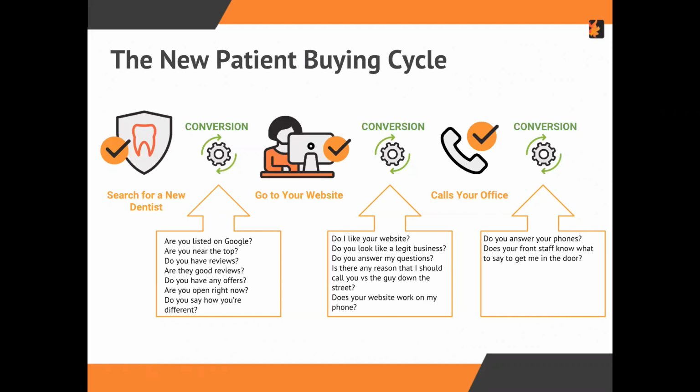The last step here, once they do like it, they're going to call your office. And so ultimately, how is that going to play out? First off, do they answer the phones? Is the front staff knowledgeable? Do they know how to say the right things to get me in the door? Or is it a situation where everything looked good until I called the office and I was put on hold for 2 minutes and I don't want to wait on hold, so I'm going to go call somebody else. All of these things matter.